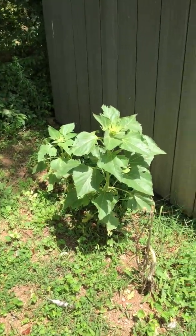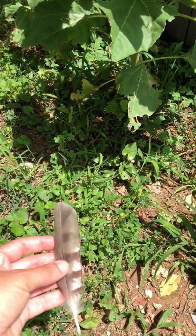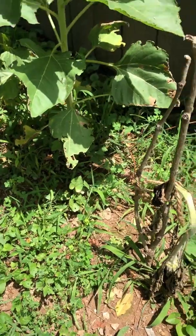There's my sunflowers. Now this one, and don't even act like I didn't just see that feather. I saw it. I saw it a mile away. Uh-huh. Yes. Awesome. I'm keeping it.